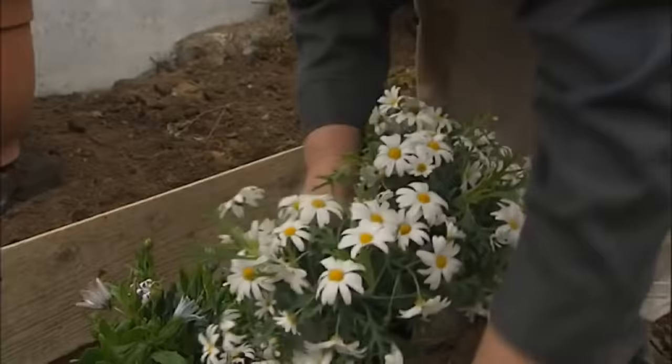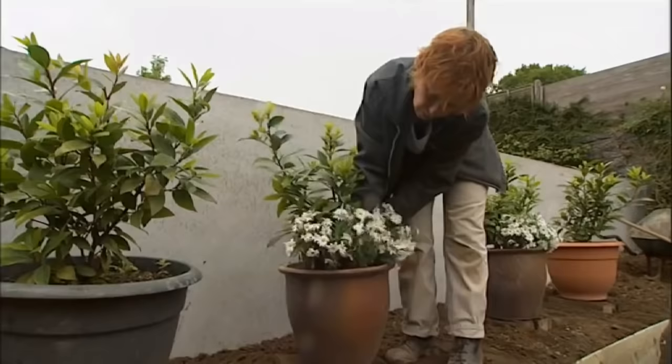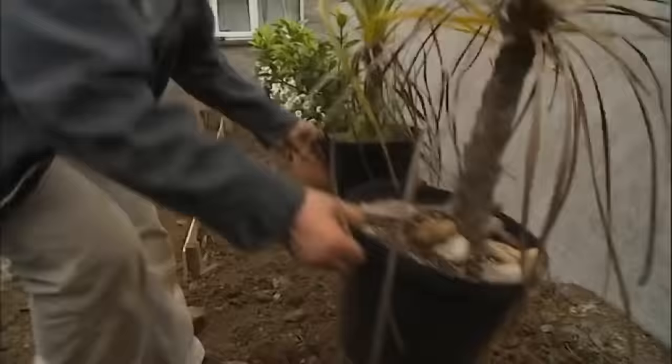With time running out, the long-term plans for this border will have to wait. In the meantime, clever use of some of the pot plants will help create the right first impression for the party.